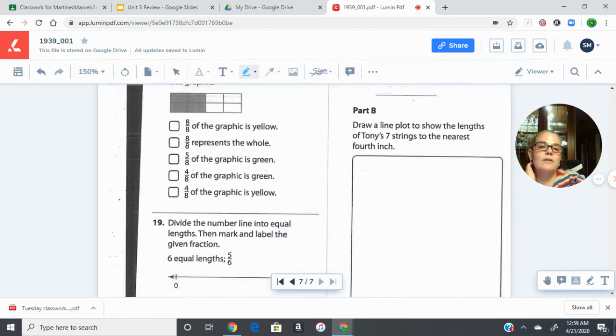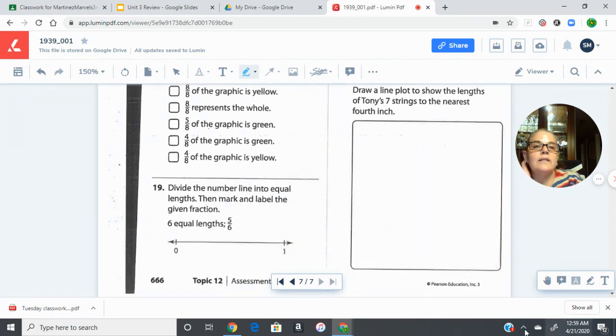All right, and then on part B, it says draw a line plot to show the lengths of Tony's 7 strings to the nearest 1/4 inch. So we're back to drawing. We're going to draw that line. And then you need to put down your measurements. And then you're going to put dots above to say how many of each there was.